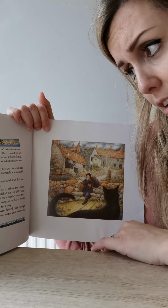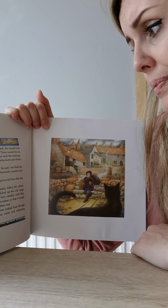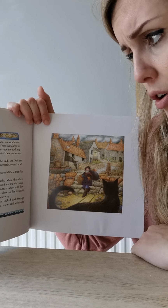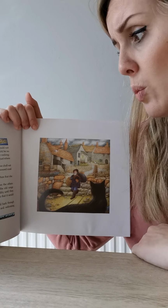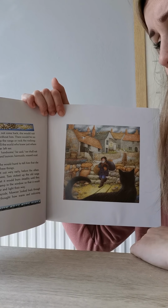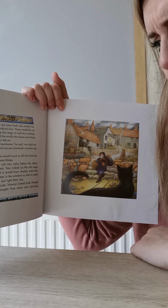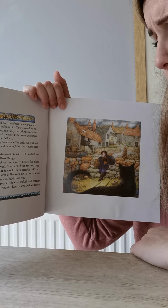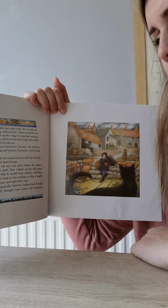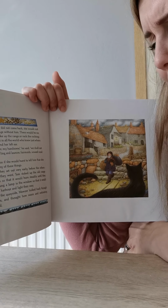Besides, she knew that if she did not come back, she would not much care to live in her cottage without him. There would be no one to pour the cream or stoke up the range or rock the rocking chair. There would be no one in the world who knew just where she liked to be tickled behind her left ear. Tomorrow night, Mouser, my handsome, he said, we shall eat morgy broth, baked hake, lingen launces, fair maids, soused scad, and stargazy pie. Then Mouser purred as if she would burst to tell him that she loved him more than any of these things.